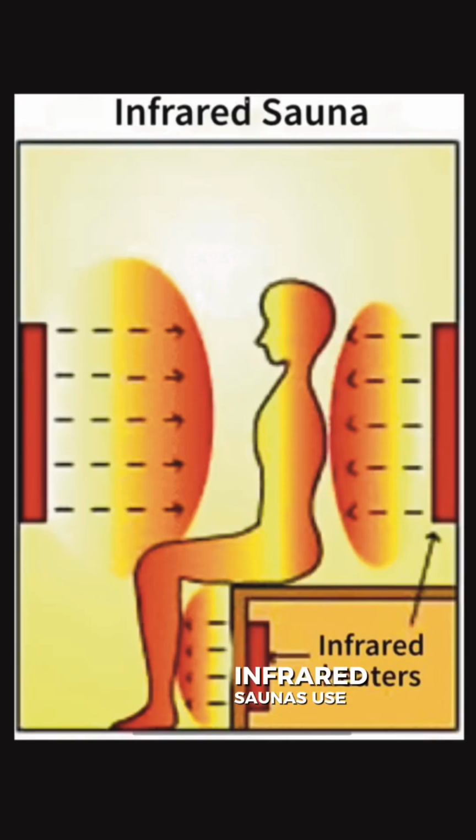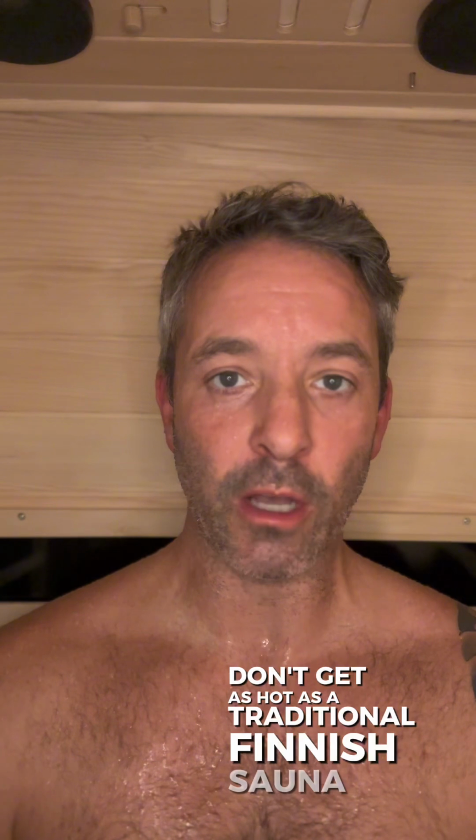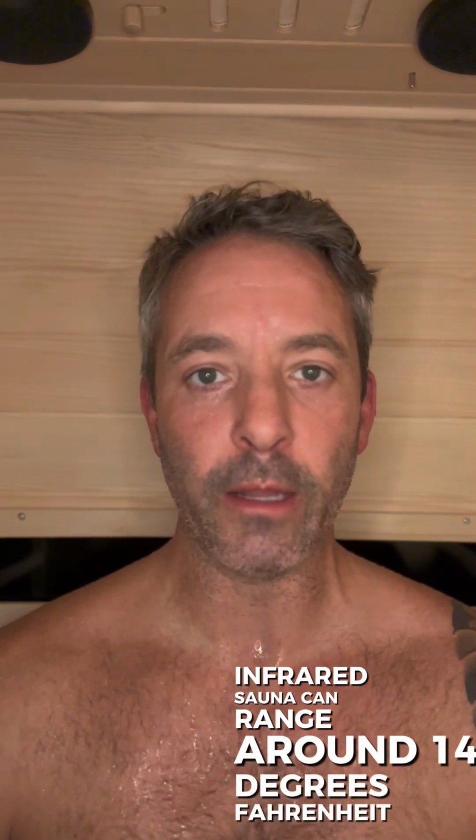Right now, I'm in my brother's infrared sauna. Infrared saunas use near, mid, and far infrared radiation to heat your core directly. Typically, these saunas don't get as hot as a traditional Finnish sauna. The average temperature for an infrared sauna can range around 140 degrees Fahrenheit.